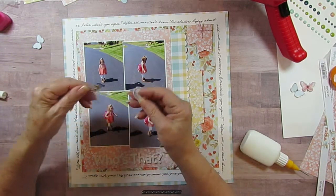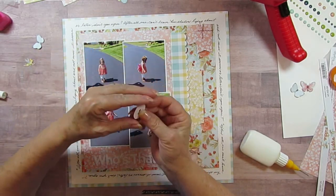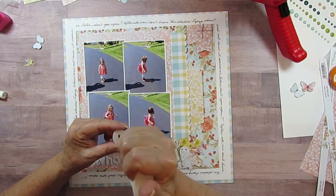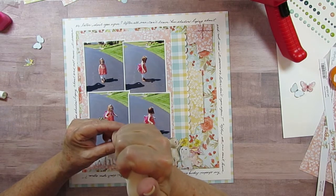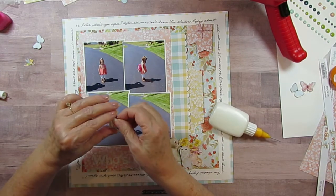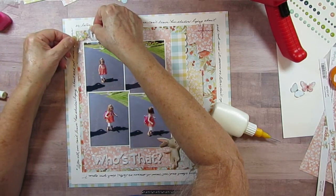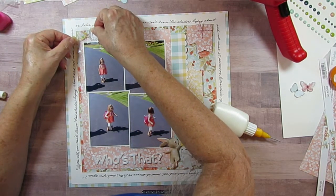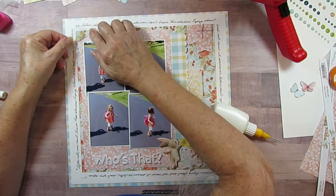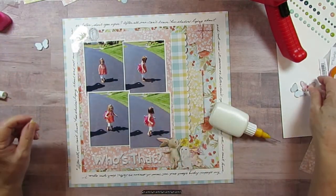Okay, and then I have this little keyhole, since Tinkerbell found Peter Pan's shadow in Wendy's drawer, and she went through the keyhole to get it. So I'm going to put that up at the top. And Tinkerbell is from Jolie's. And so I'm going to put it kind of here. I want to make sure I don't go over the title again, or I mean the writing, the quote. Okay, and I'll have her there.